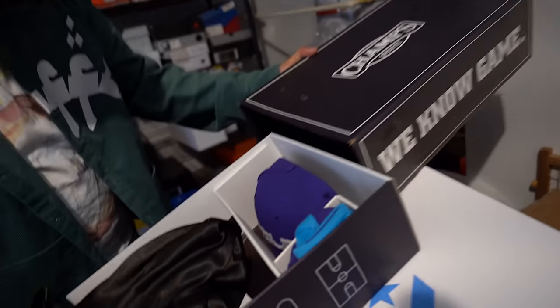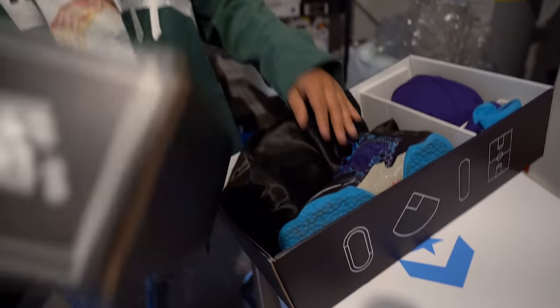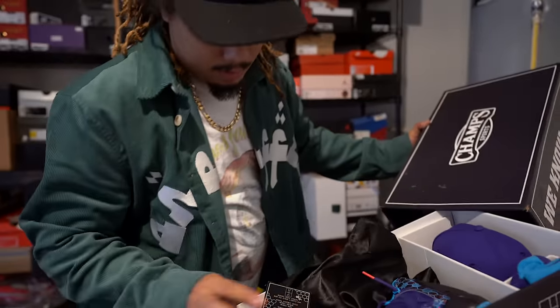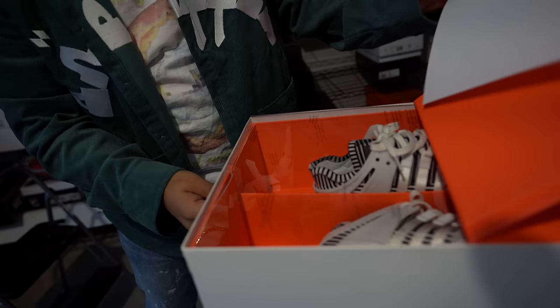Came with a whole hat and socks and everything too. Which one is this? I think it's the Lake Summit Hornets. That's what it was. Still got that. Oh, here it is right here. 11. The LeBron 11 Summit Lake Hornets. That's what it is. From Adidas EQT. You know what I'm saying?